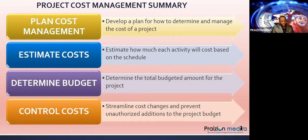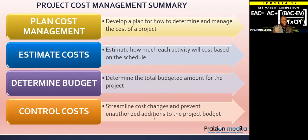The final process is where earned value lives, and this is control cost. In control cost, we have all of those EACs and all that fun stuff. And just to remind you of the most ferocious of all, that formula you see behind me, that's where we're going to be talking about all of this stuff, EACs, the BAC, AC, so on and so forth.